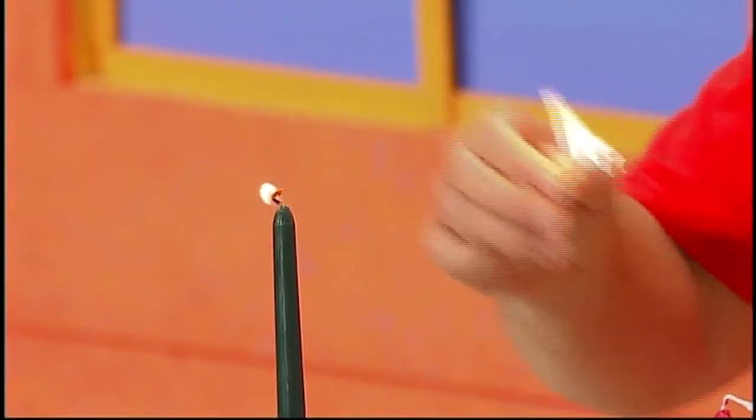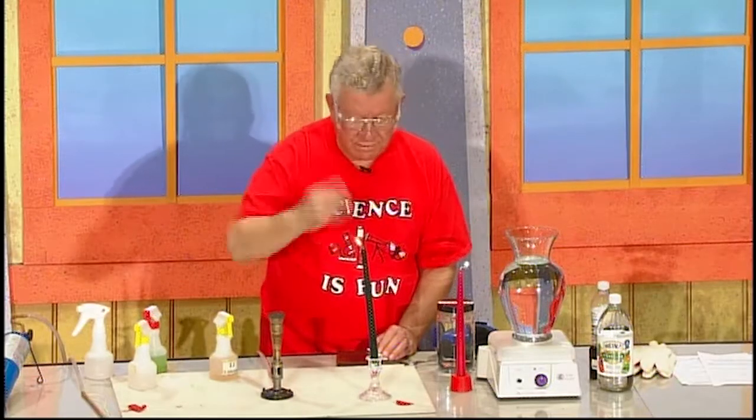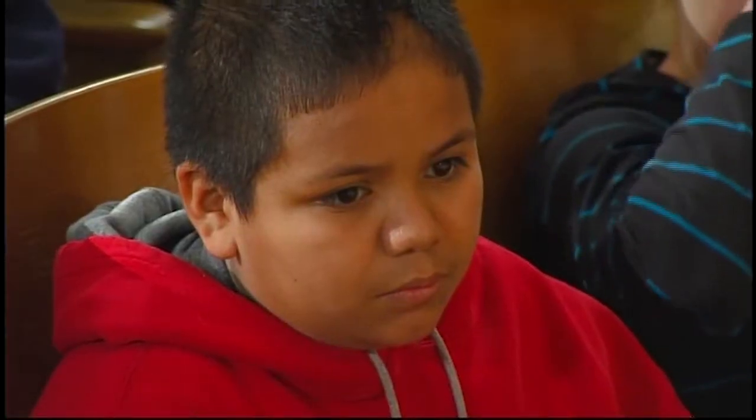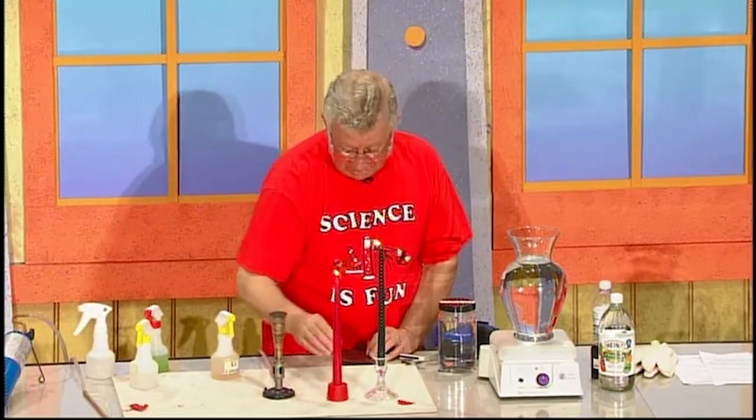So this candle is lit. Let me light this other one, too. And I should do this quickly before I burn myself. So these are examples of controlled combustion reactions, right? You see that, right? And they're colorful candles.